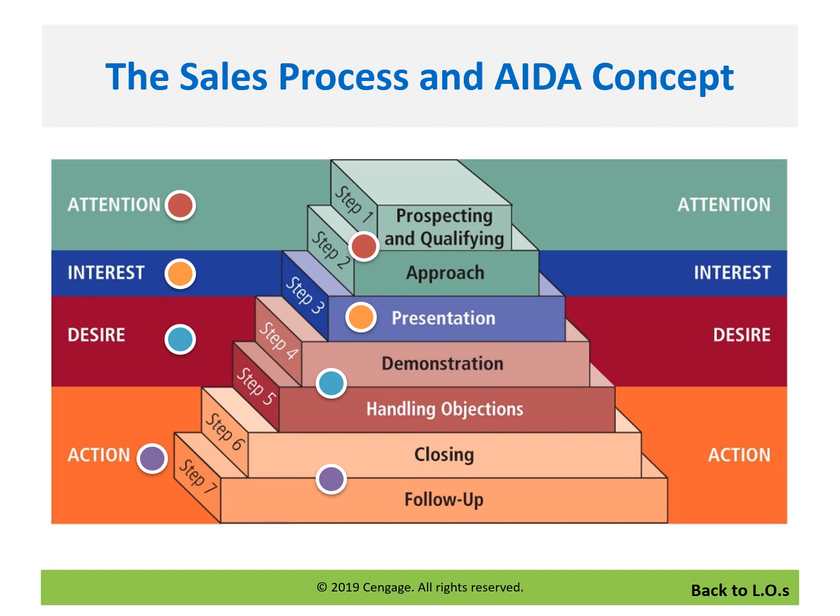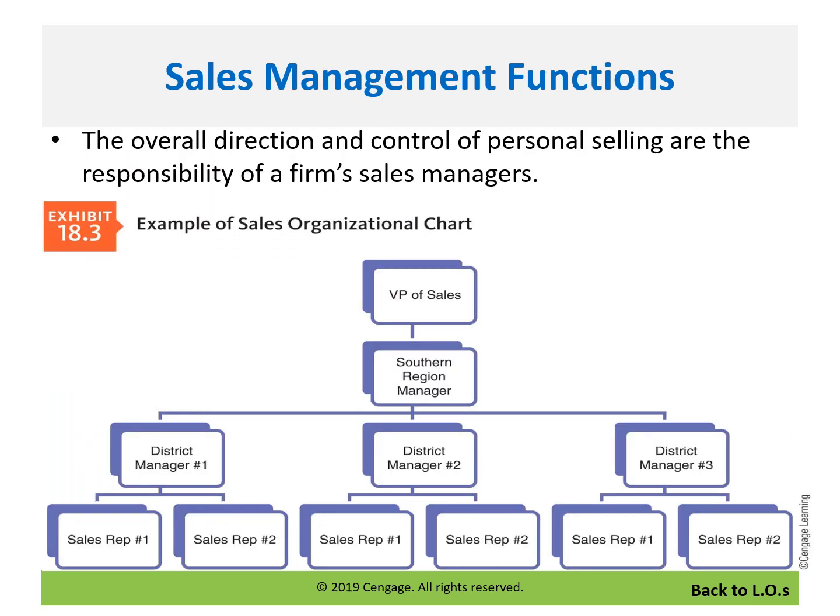So that's the sales process applied in consonance with the IDA concept. Moving on to the next topic, let's talk about sales management functions. The overall direction and control of personal selling efforts are in the hands of a firm's sales managers. In a typical geographic sales structure, a district or divisional sales manager might report to a regional manager. This manager, in turn, reports to a national sales manager or vice president of sales.